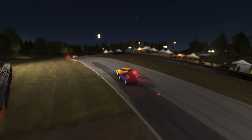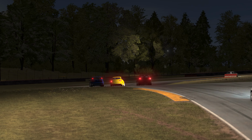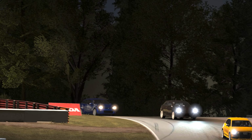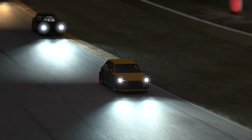The 2015 Audi S1 is a compelling choice for those seeking a small, sporty hatchback that combines a powerful engine with all-wheel drive and everyday usability. Its blend of performance, practicality, and nimbleness makes it an attractive option for enthusiasts who want a thrilling driving experience without sacrificing the versatility of a compact car.